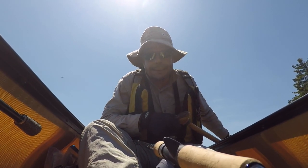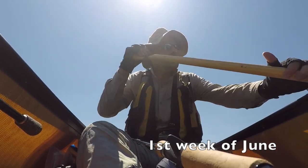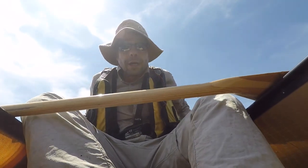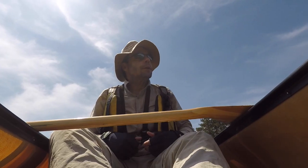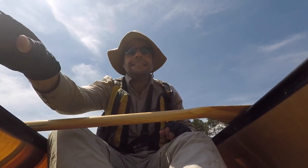It's a little early in the season. This is probably the first warm days, which is what really makes me optimistic. We're coming up to Lonely Creek. So, big flow of water coming in here. Definitely going to be some bass.